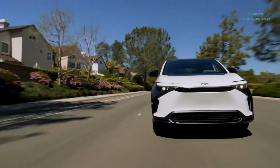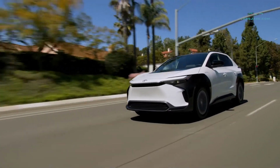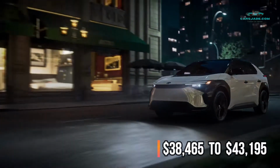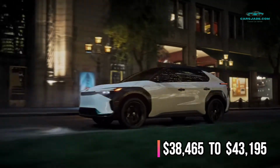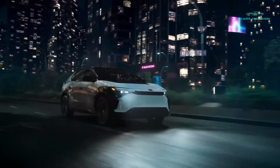The BZ4X absorbs bumps without complaint, yet it doesn't feel floaty, and the steering is reasonably well-weighted. The price of the 2026 Toyota BZ4X starts at $38,465 and goes up to $43,195 depending on the trim and options.